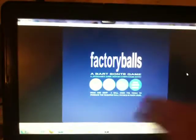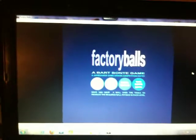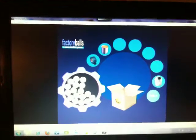All right, and this game I am extremely impressed with. I can't say that enough. I love this game. I could probably spend hours playing this game, no problem. It's called Factory Balls, and you are given an example, and it's up to you to recreate the example of the ball. They give you the balls, and they give you the tools, and once you create it correctly, it falls into the box and ships.